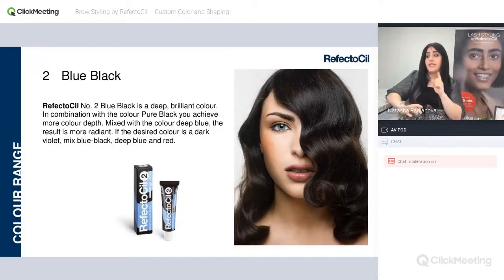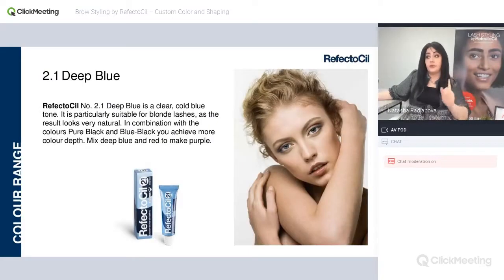But this I started using a while ago: blue, black, and black together for the brows. And I found the results were nice as well, okay? Then you start going to your blue, your deep blue. Your deep blue is going to start being your mixing color as well to create your different colors of purples, okay? And also mixing with your graphite to create more of a cool steel blue.